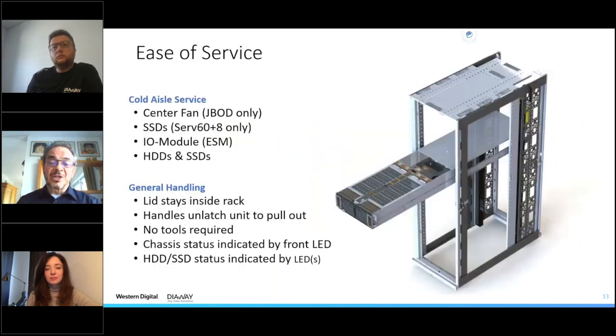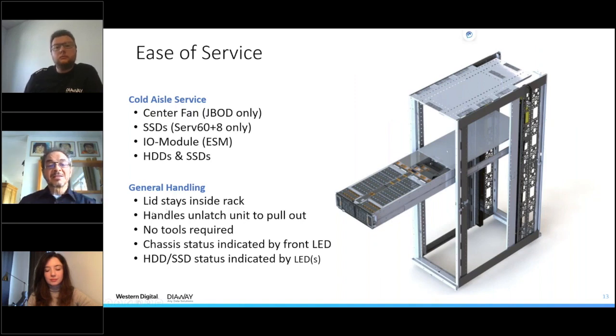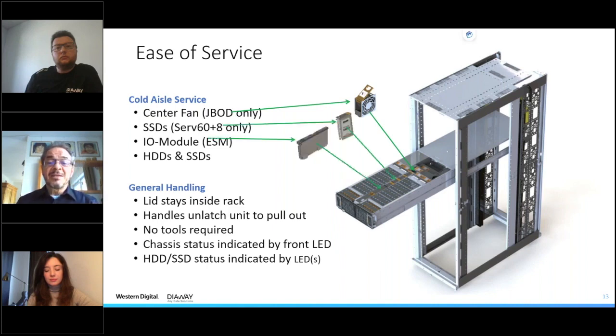Here's what our JBOD or server would look like in a rack. Every rack in a data center has a front, which is the cold aisle, and the hot aisle in the back. We can access the blower for the CPUs, the chassis, or even the I/O modules from the front. Same is true for the SSDs, the I/O modules, and of course the hard disk drives.